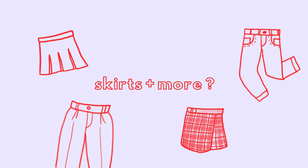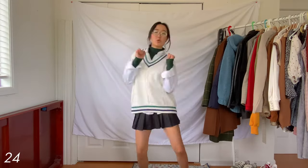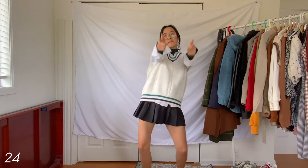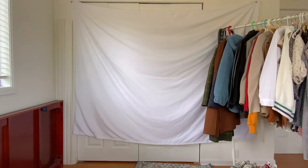Okay, we're almost done, guys. I didn't really know what to call this last section, but it's basically skirts plus random outfits that I didn't have a category for. I love experimenting with different silhouettes, and I think it's so fun how just deciding whether to tuck or untuck your shirt can give your outfit a totally different look.